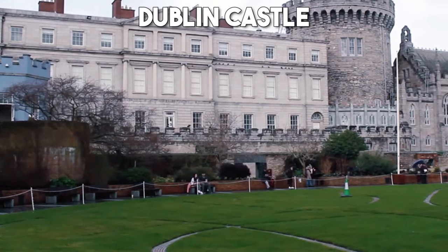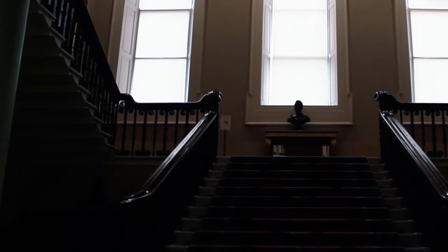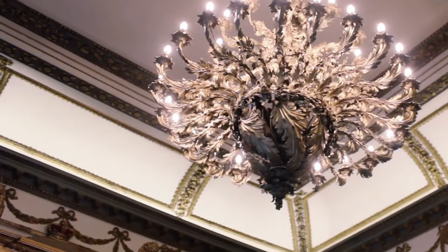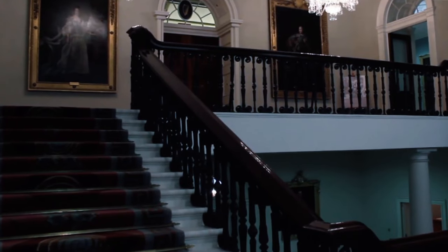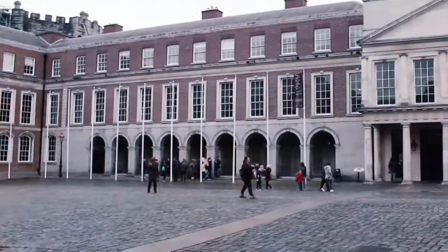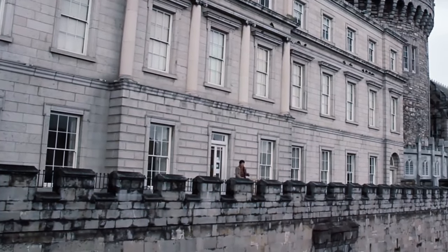2. Dublin Castle. Step into Dublin Castle, a cultural gem in the heart of the Irish capital, where history meets artistry. Explore the treasures of the Chester Beatty Library, housing ancient manuscripts and rare artifacts collected by the legendary Sir Alfred Chester Beatty. Discover the rich heritage and culture of Ireland through its fascinating exhibits and award-winning displays, a testament to centuries of creativity and innovation.